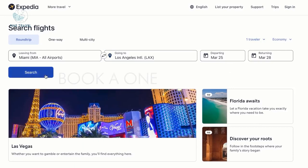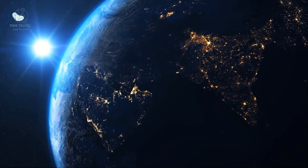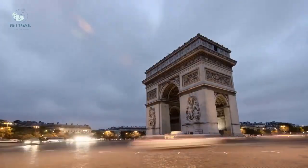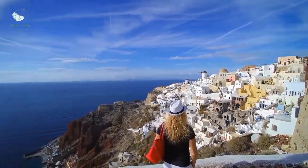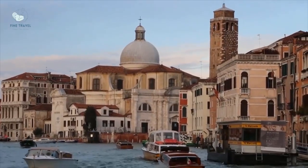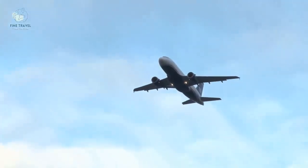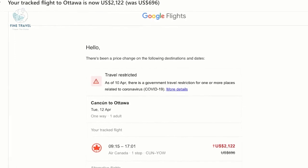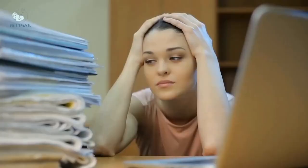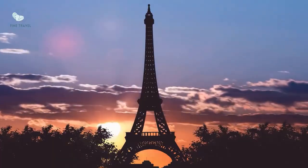Number 5. Book a one-way flight. Usually, booking round-trip tickets is more expensive than booking one-way tickets when you're booking the same airline. You can find cheaper one-way airfares if you book different airlines because you will have the option to opt for different timings and prices. If your return flight dates are flexible, the odds of bagging more discounts on your return airfare are higher. Cheap one-way airline tickets are perfect for travelers who like to go on unplanned and impromptu trips.